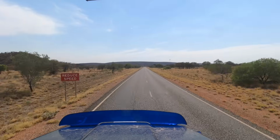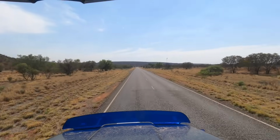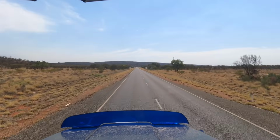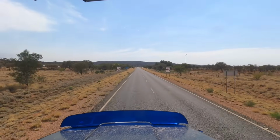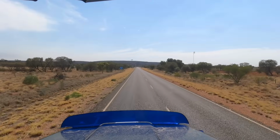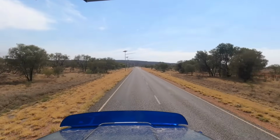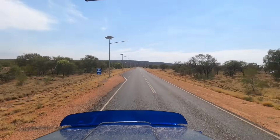This is coming through Stuart's Well. Most of the drive was pretty much like this. You come up on a small town and you blink and you miss it. Usually mostly all that's there is a service station or a truck stop. So we didn't get much footage of the actual towns going through, and if I did include that, that'd probably make this video about 4 hours long.